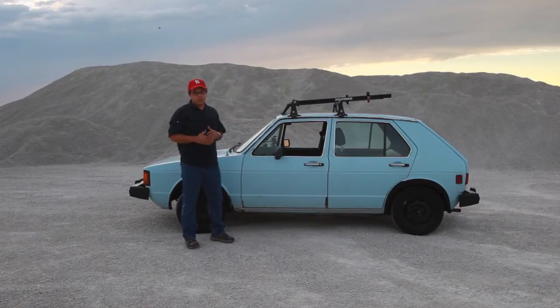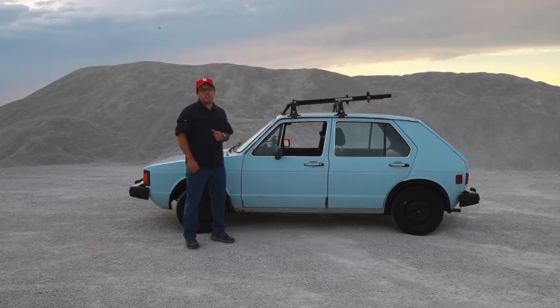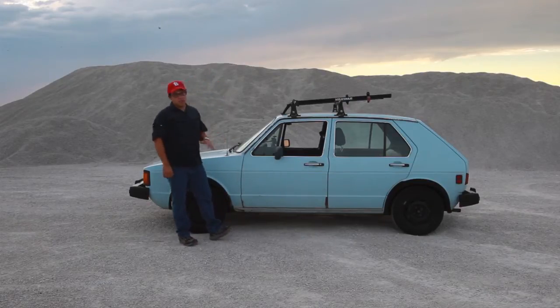So if you're looking for a pretty cheap economy car, or Dave Ramsey told you to sell your Escalade and buy a beater, this might be something you're interested in. I'm asking for $2,200 for it.